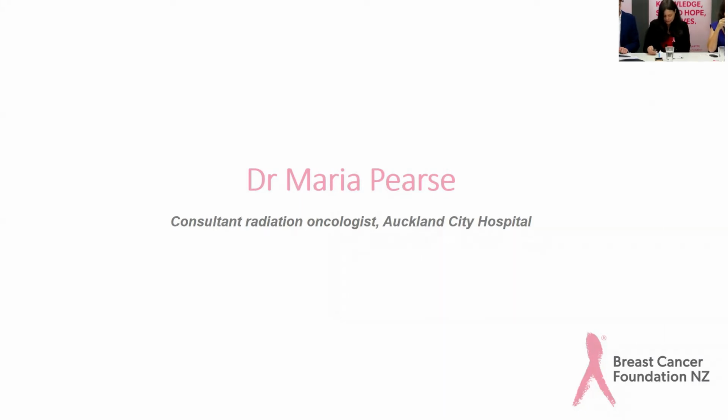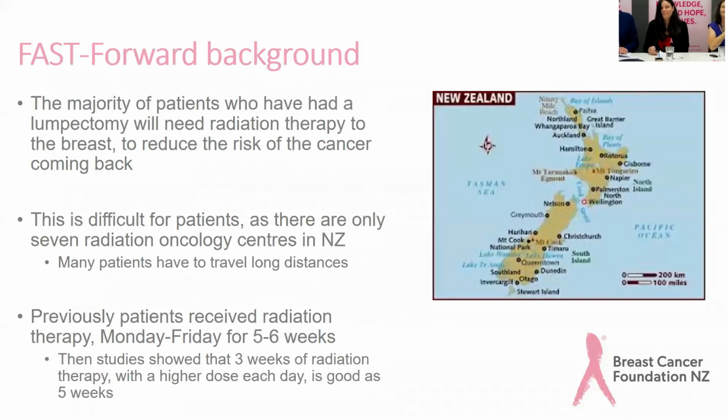So excuse the pun, but let's fast forward and get on to the first trial. So this is called the Fast Forward trial, and basically the majority of women who have a lumpectomy, so they have the breast cancer removed from the breast and they keep an intact breast, need to have radiation to reduce the risk of cancer coming back in the breast. And so this is really difficult for patients because we've only got 7 public radiation centres throughout New Zealand, so women have to travel long distances.